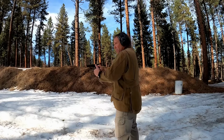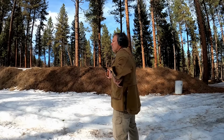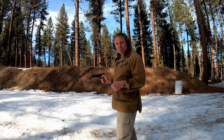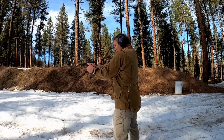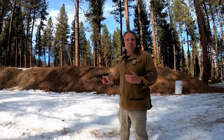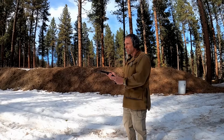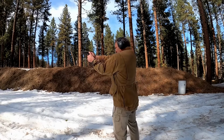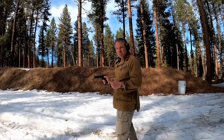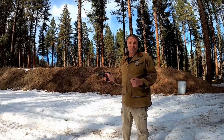And for demonstration purposes only. So, will the Rock Island Armory pistol operate with the Colt magazines? It would appear the answer is yes. Now, will the Colt pistol operate with the Rock Island magazine? And for demonstration purposes only. So again, it would appear the answer is yes.